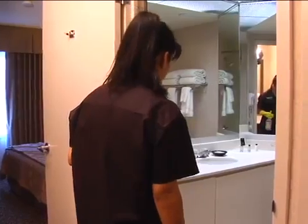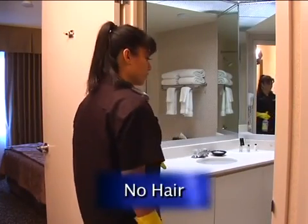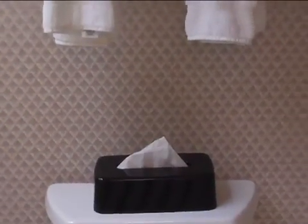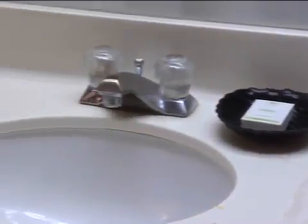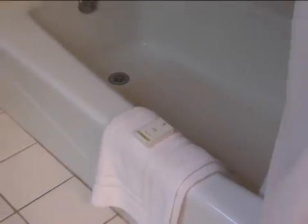Now that the bathroom is completed, inspect your work to make sure everything is clean and free of hair, as this is traditionally a major complaint from guests. Confirm that there is an adequate supply of towels and toilet tissue. The sink and mirror are clean and set with the correct amenities. The shower curtain and tub are properly set and polished.